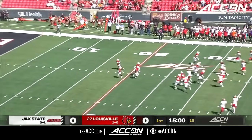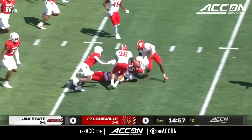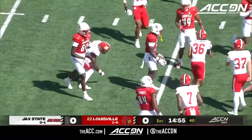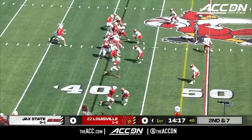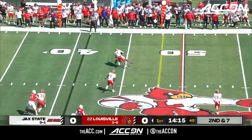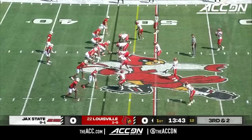A short kick taken at the 17-yard line. And Brown is all the way up to the 39. Pass caught, and Jabari Mack is there right away for the tackle.